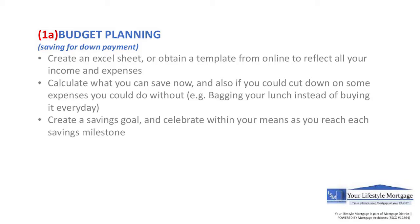First part of the budget planning is saving for your down payment. Saving for your down payment involves creating an Excel sheet and writing down all your expenses and your income and looking at exactly what you can save, and also trying to find out if there's any room whereby you can save some more. And the third thing that you need to do is create a savings goal, track it, and celebrate as you reach each savings milestone.